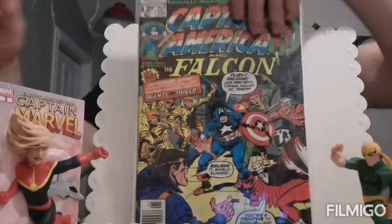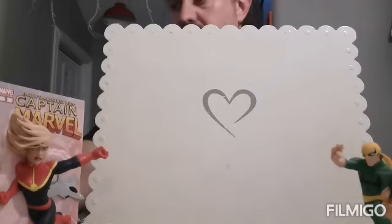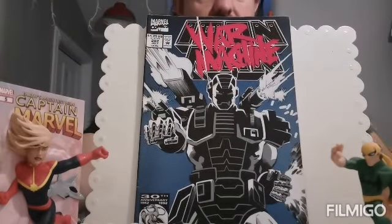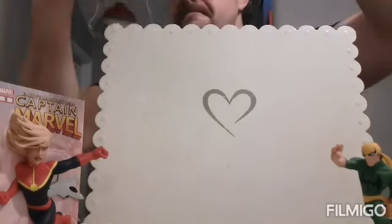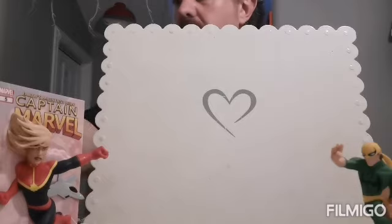And then I've got the final 4 books. First up, for £1. Really? I've already sold it. Iron Man, 282. The first appearance of War Machine. Happy days. My first copy is signed by Kevin Hopgood, the cover artist. Another hot book because the character is rumoured to be in the Captain Marvel sequel.